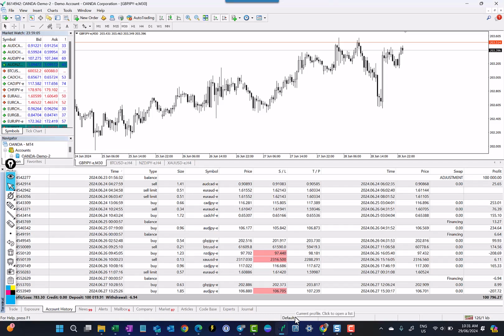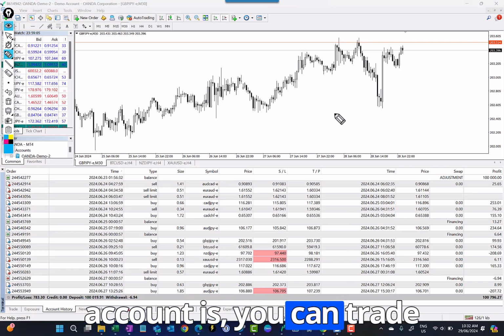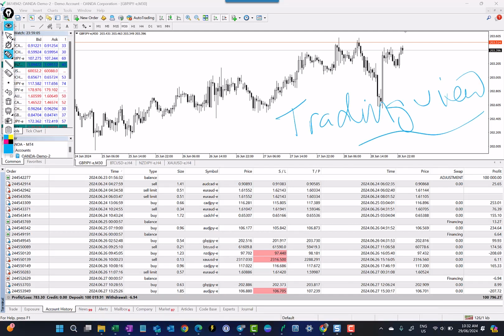This is the account that I opened at the beginning of last week. This is an Oanda account. And the benefit of this account is you can trade an Oanda MT4 account on Tradingview. So these are the results from last week. On this particular account, trading at 0.2% risk per trade, we achieved a $783 gain.